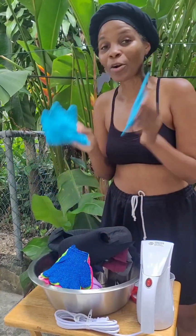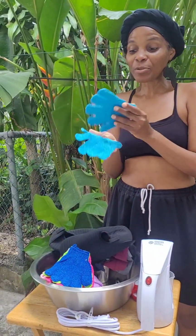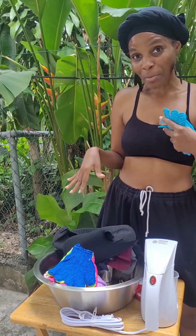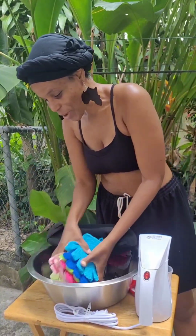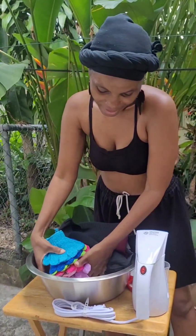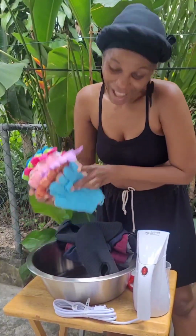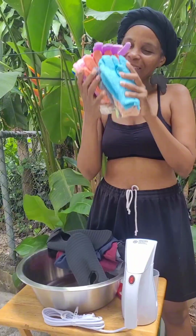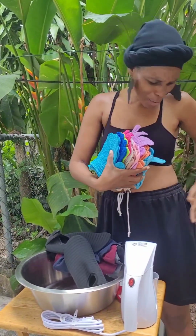But what I do, I color coordinate. So I use a certain color for my face and a certain color for my body and so forth. Yeah, so I have a lot. That's why I bought a lot, right? Because I want to use them in that way. I love them. Every woman, even men, need one. And then you rub it on your butt. Yeah.